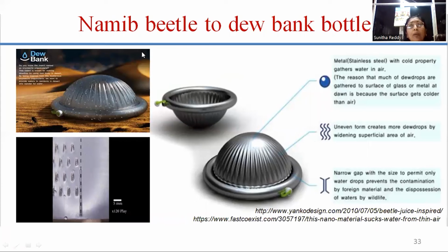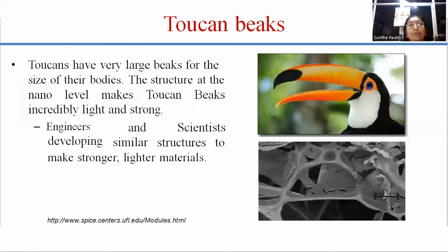And the same thing, the Namibian beetle has also inspired dew bank water bottles. These dew bank bottles were also made by observing the Namibian beetle's backside, and they made ridges like this. Whenever water falls, those ridges will collect the water and store it in a small tank at the bottom. This water is stored very clean in the dew bank, and can be collected by a pump or a small opening whenever it is required. That is the idea the Namibian beetle has given us to make dew bank water.